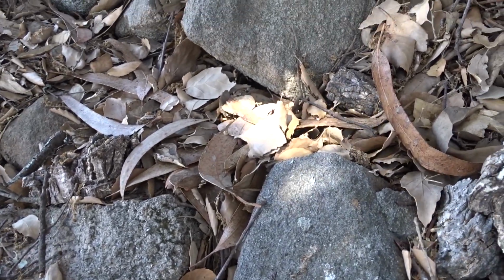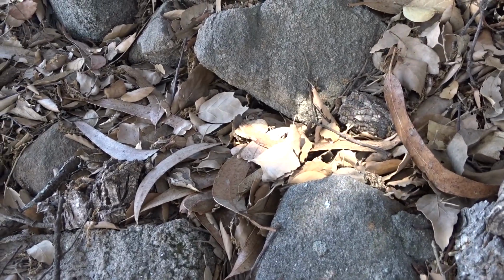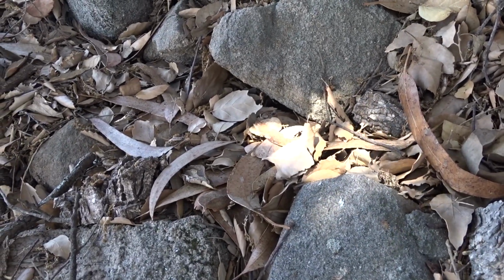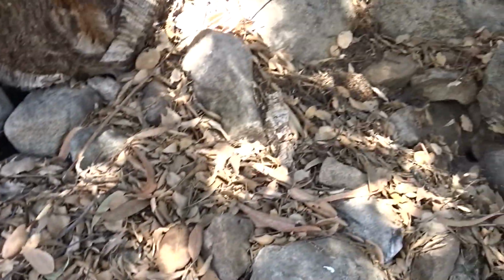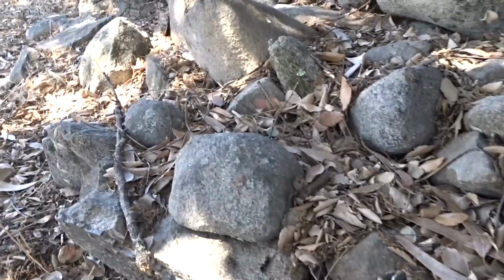When the weather's approaching 50 degrees Celsius, you're better off in a shaded area like this, but you won't always have access to that. Bear in mind that there's also a lot of rocks here that are probably cool in the area as well. Let's do it.